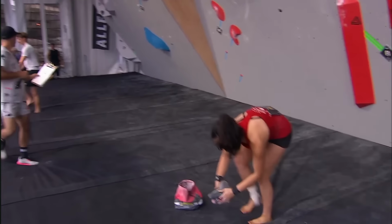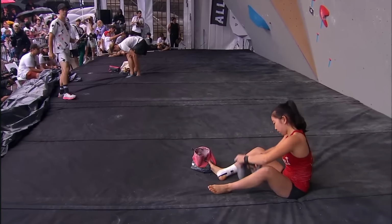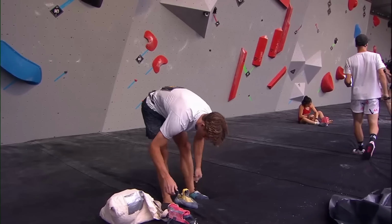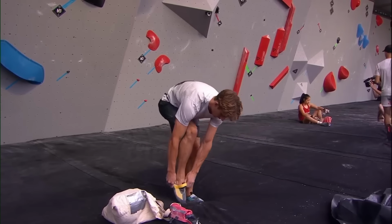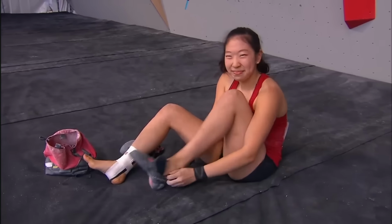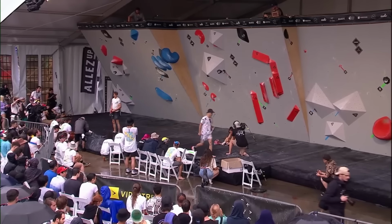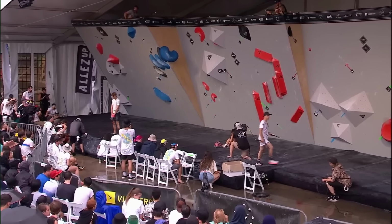And just like that, the clock runs down to zeros, and the next two climbers come out. So it goes quite quickly. 4 minutes is not very long when you're trying to solve something like this. And you see them trying to keep their shoes dry. There's a lot of water behind that wall as well. We've got Chloe Kim there on the right, and Finn Battersby on the left.